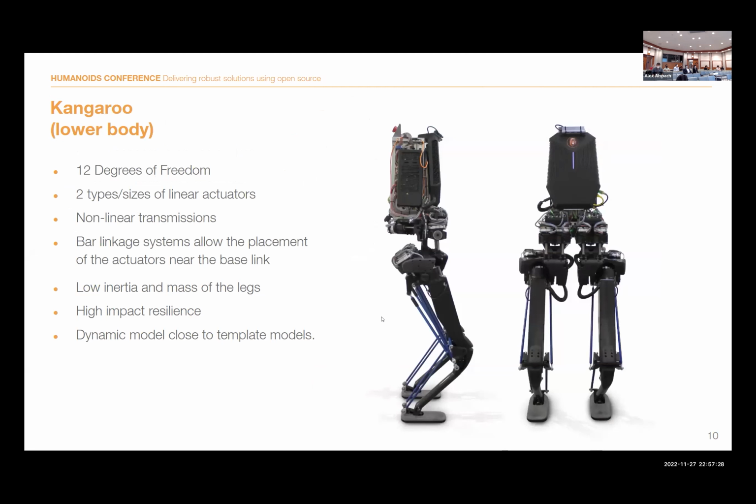Another platform that we are working on, based on what we just learned from the Talos developments, is the Kangaroo. At the moment, we have already built the lower body, so you can see only the legs here. It's a very big challenge because all the transmission here is non-linear, so it's very complicated from a mathematical point of view. And here you can see that there's a low inertia and it's also, let me say, a small and simple design. And so the agility of these robots is the main important part.